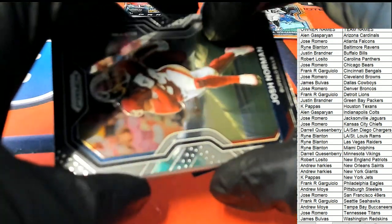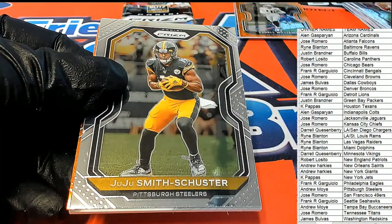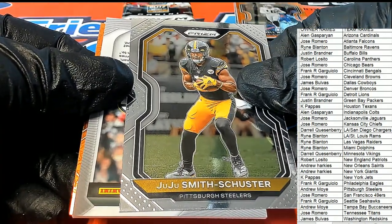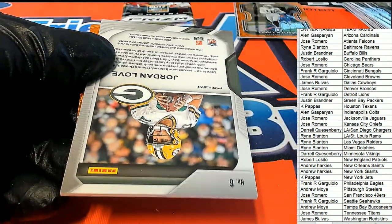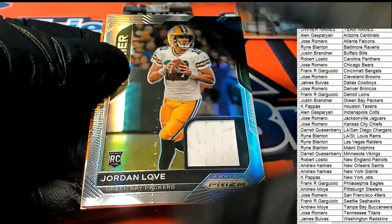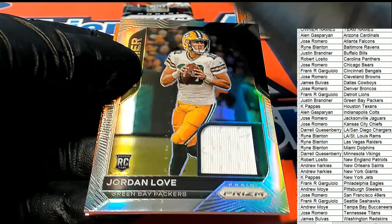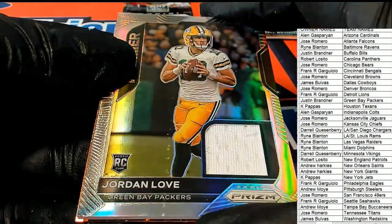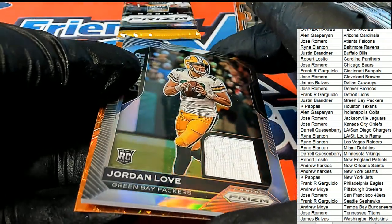Oh, and lo and behold, it looks like there's another one of these prism relic cards in this break right here, 107. Good luck, everybody. It looks like it's going to be a Jordan Love. It's a Jordan Love Green Bay Packers for Justin. I don't know if that's something you can clean off there, if it's actually irreparably damaged. I'm not sure. But it does have like a line going down it.